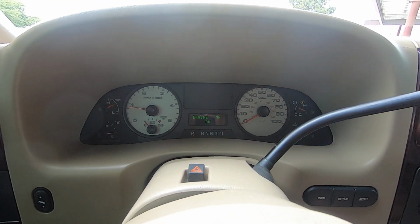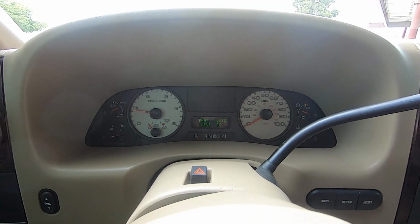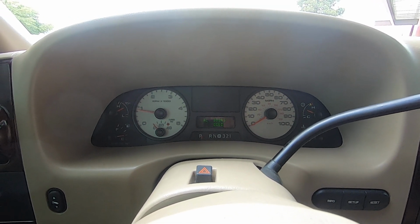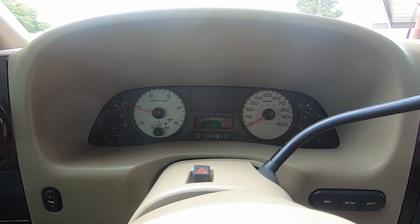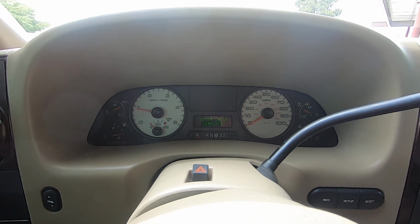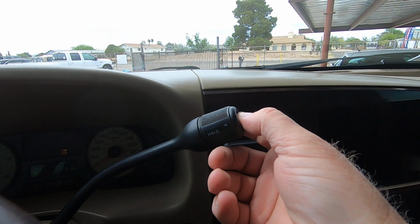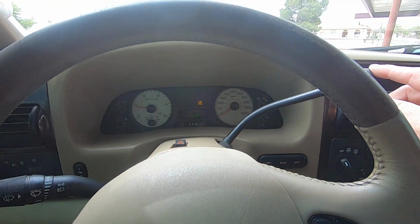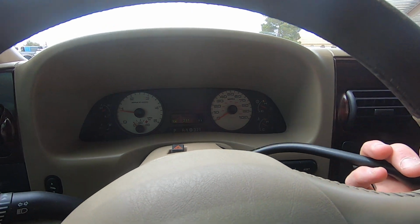Engine temp okay, transmission temp okay, oil pressure okay, brake fluid level okay, all doors closed, air filter okay. 107 miles to empty. Systems check complete. All right. There's tow on. I'm doing that so you can see it. On and off. Oh, neutral.